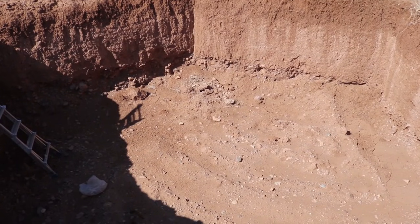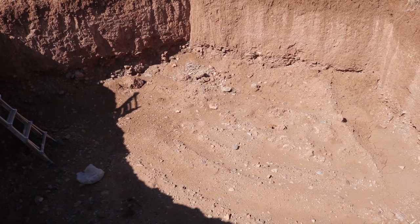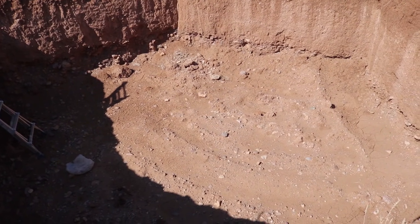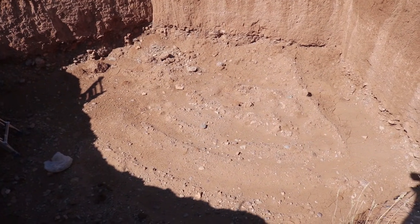First off, it's just a mess down there. It's just a literal raw hole that the excavator dug out. So we're gonna go in, smooth things out, move things around there. Then we're gonna find out where we want the center of this underground cylinder to be. And then we're gonna start digging out a trench. So it's a lot of work, a lot of dirt to move.